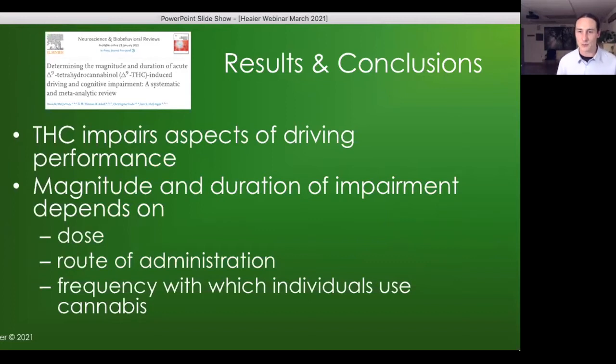So THC was shown to impair aspects of driving performance. No big surprise there. The magnitude and duration of the impairment depended on the dose, the route of administration, and importantly, the frequency with which individuals use the cannabis. So I think the first two are obvious. If you take more, you might be more impaired. If you smoke it, you might be more impaired than if you take it by mouth, unless you take a lot by mouth, and so forth. And especially the duration is longer if you take it by mouth compared to if you smoke it.